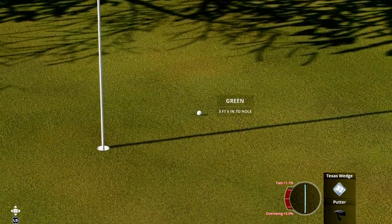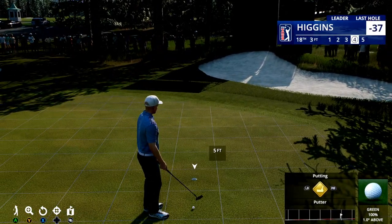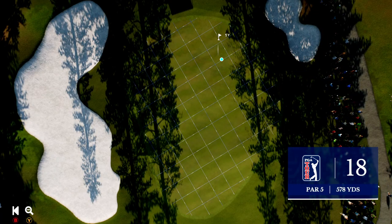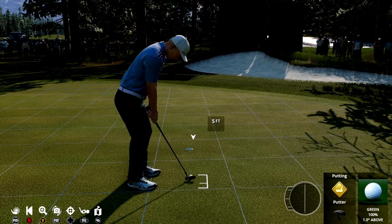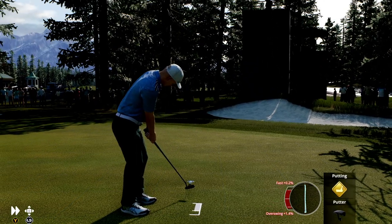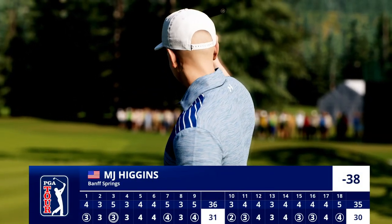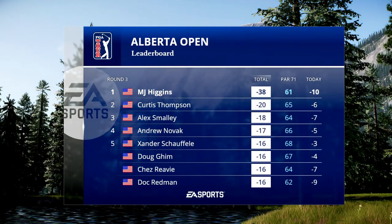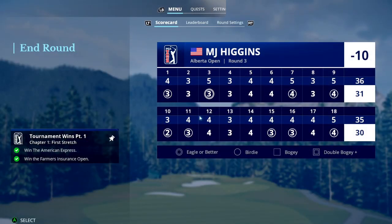That would have been a good one to convert on. Instead, that'll be left for birdie. Chance now for another birdie. Yeah, it's a birdie at the last. And this will be, ready for this, a third round score of 61. You can't play much better than that. So a final look at the leaderboard, and this has just been a runaway so far.